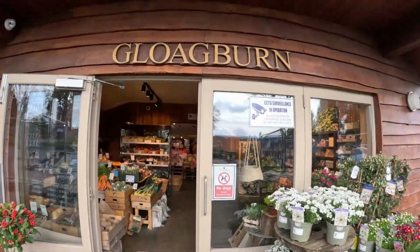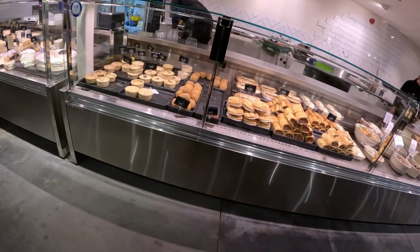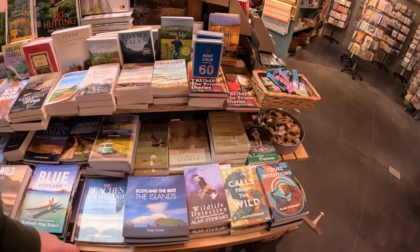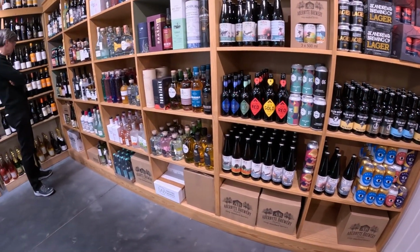I've shown this place previously, but it really is one of the best farm shops around, with a bit of everything. The fresh fruit and veg as you walk in the door, a large butchery section with lots of variety to choose from, a dairy counter, a shop filled with Scottish products, and my favourite part, the drink selection.